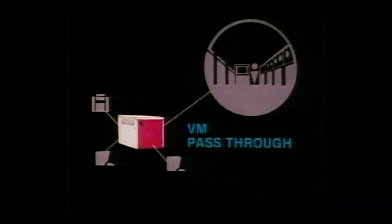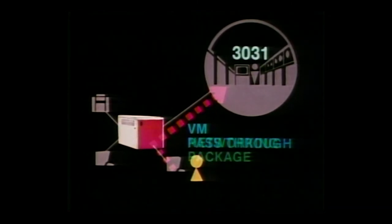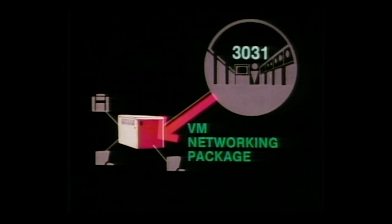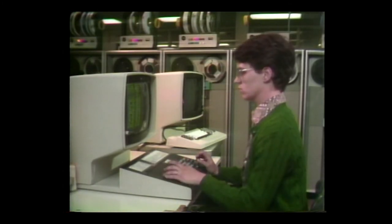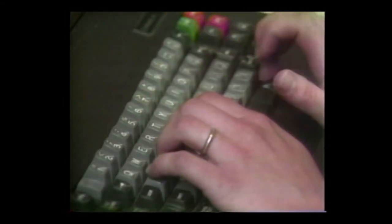A product called VM Pass-Through became available that greatly facilitated the distribution of the system. VM Pass-Through provided a means of signing on to the remote system from the central site to perform routine system maintenance. It also allowed 4331 users to access facilities only available on the host. With VM Pass-Through and the VM networking package, we were able to download software and implement it without leaving the central site. Only executable code is kept at the remote location. This did allow us to test software at the host and then distribute it to the 4331, but it did not address problem diagnosis, failure recovery, or complete remote console operation.